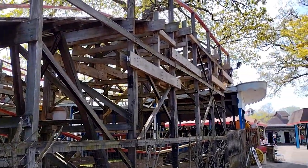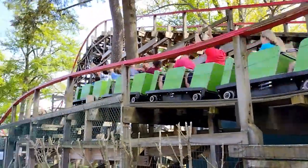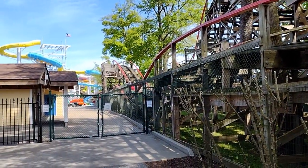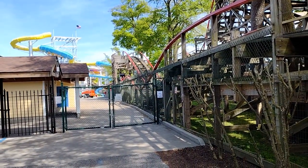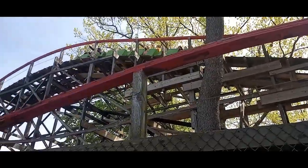You really don't get much of anything. And then the last hill, you aren't getting much of anything in any row. And then you get a little something up front, hopping into the brakes, but nothing much. So that ends your ride on Comet.